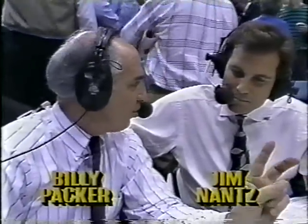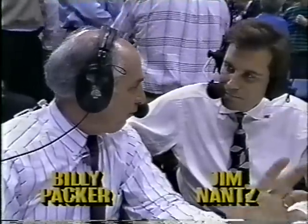The game has been very well played defensively on both ends, but it's amazing, Jim. 19-point differential in two areas: free throw shooting for Duke and also 3-point shots. That's tough to make up. Down 10, but 19 of those came in those two areas.